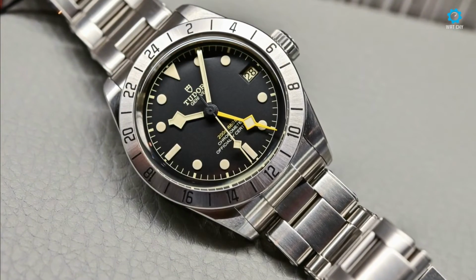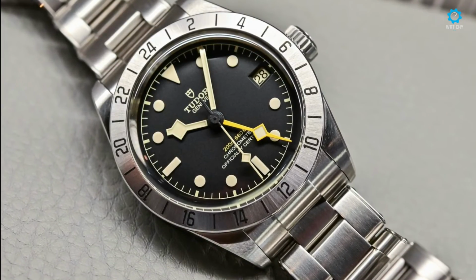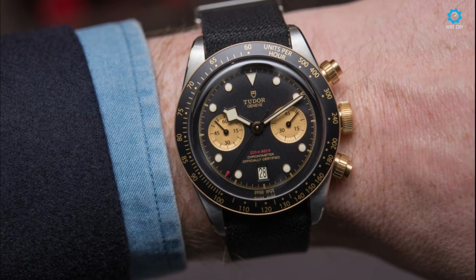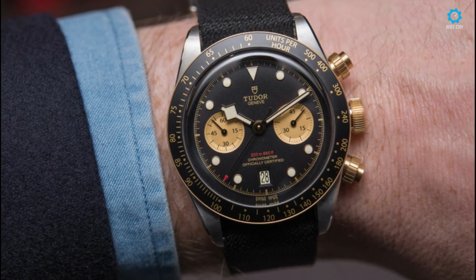So there you have it, 5 great watches from Tudor. Each of these watches has its own unique design and features, and there's something for everyone in this lineup. Whether you're an outdoor enthusiast, a watch enthusiast, or just looking for a stylish and functional watch, Tudor has you covered.